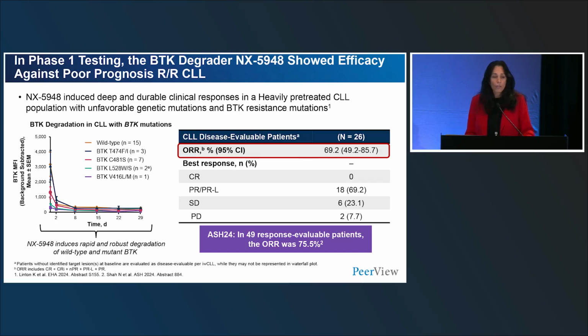Now, what about the Nurex complex? So NX-5948, there's also been data presented previously last year and earlier this year at EHA with this Nurex complex, again in heavily pretreated CLL patients, showing some BTK degradation in not only the wild type and C481S resistant mutation, but in patients who have other gatekeeper and kinase domain mutations, T474, L528W, V416.